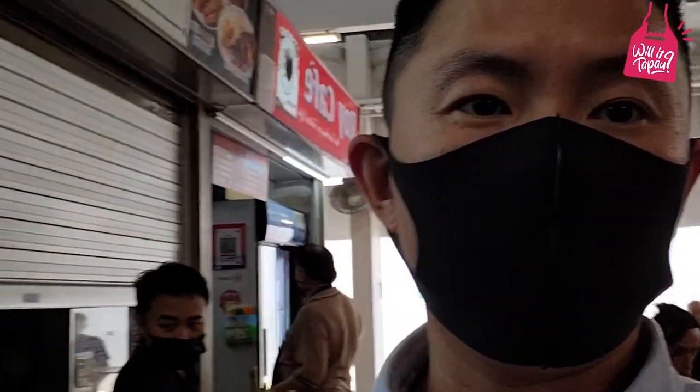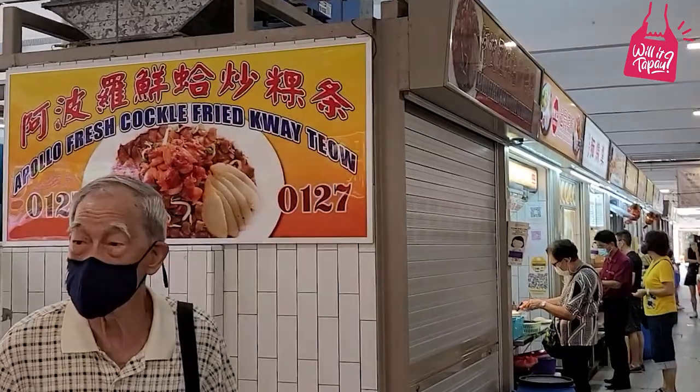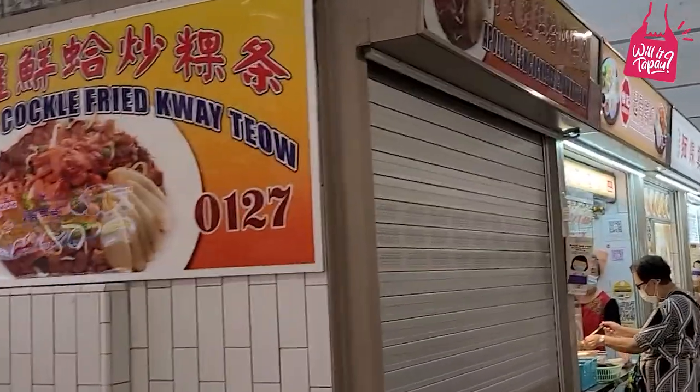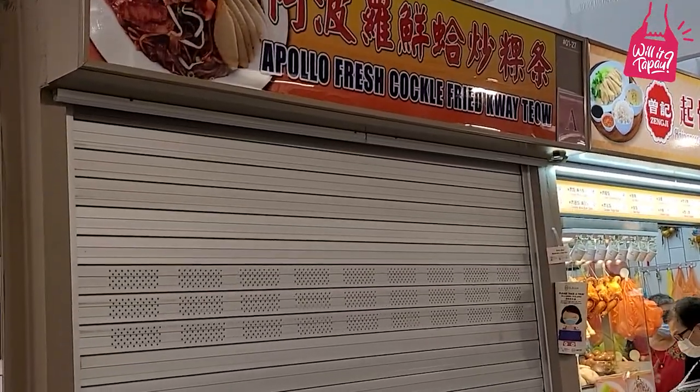So I am walking towards Apollo Char Kway Teow right now. I wanna buy that. There's a lot of hype around that food. Oh no, that's a bit of a problem because, there you go, Apollo Fresh Cockle Fried Kway Teow. It's closed! Okay, never mind. I guess we'll have to find something else.